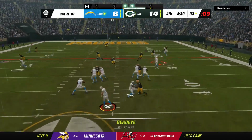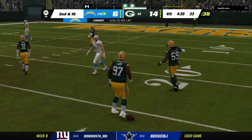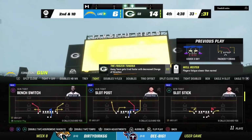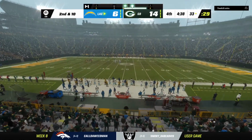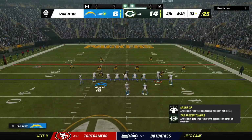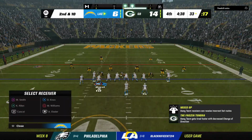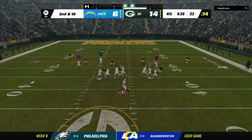Herbert. His throw incomplete. It sort of looks like they stopped some fight in them on this series because it seemed like things were headed for the red zone. But if this defense gets 2 more stops, they can keep them out of that area. Second and 10 from the 33-yard line. And they'll send the tight end in motion left. Herbert throwing again.